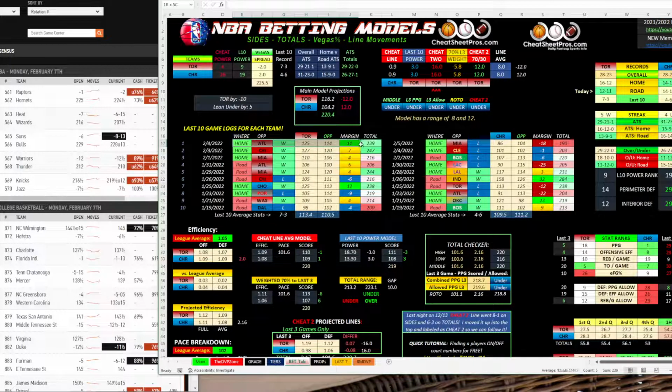Toronto is red hot right now. They've won 5 games in a row by 4, 6, 4, 7, and 11 points. They're coming off of 2 wins against a tough Atlanta team that's playing really good right now. They beat them on the road and at home, and then they beat Miami twice, who is really good. And then their most recent game, they beat Chicago by 7. So they've got 5 big wins.